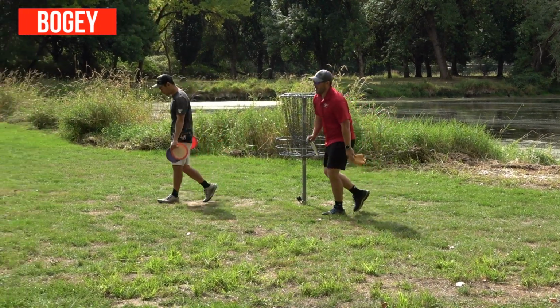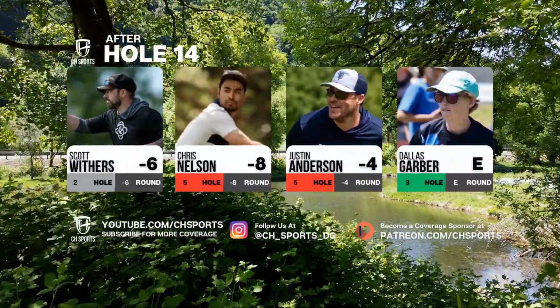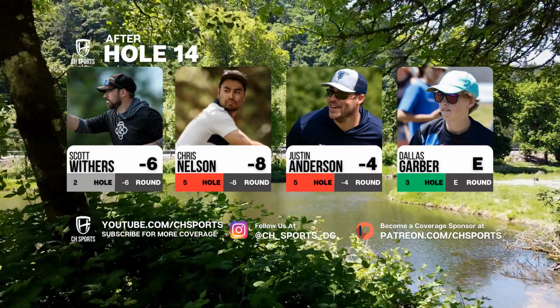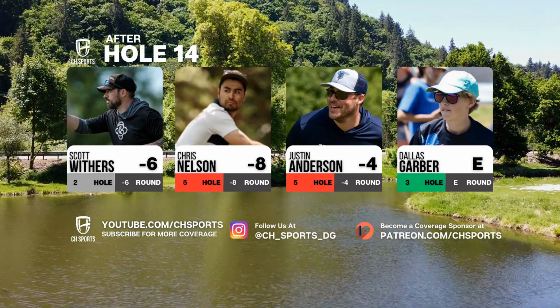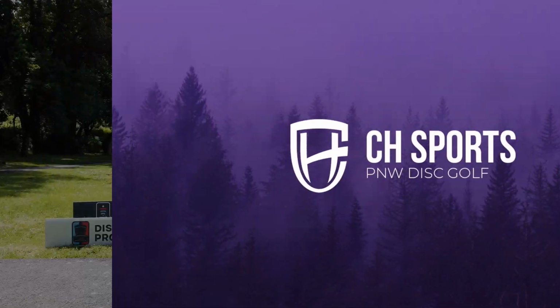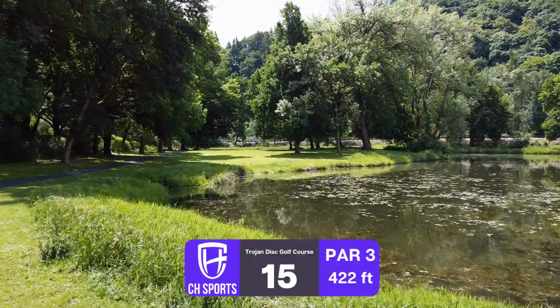Yeah, I think to me, it's a slightly easier version of hole 1. It's very similar, you're carrying water on the second shot. Your first shot's really all about position into a quote-unquote island green. We got 2 bogeys there, and then the birdie from Dallas. He fought his way all the way back to even, which is awesome after the slow start that he had.